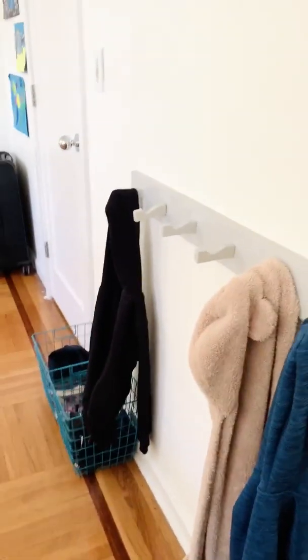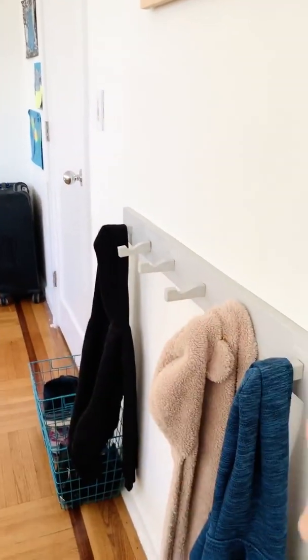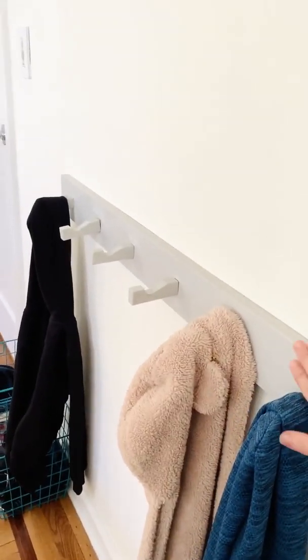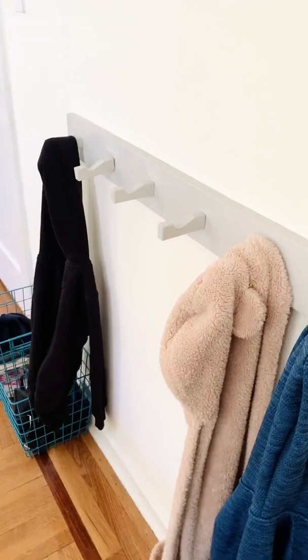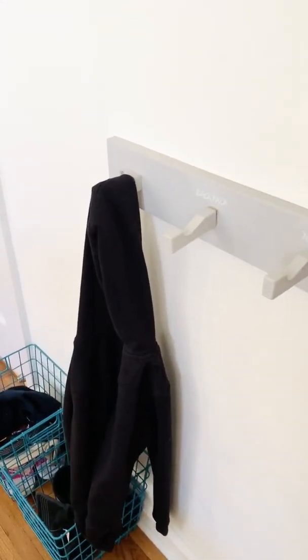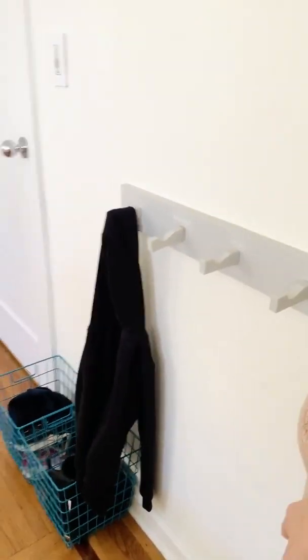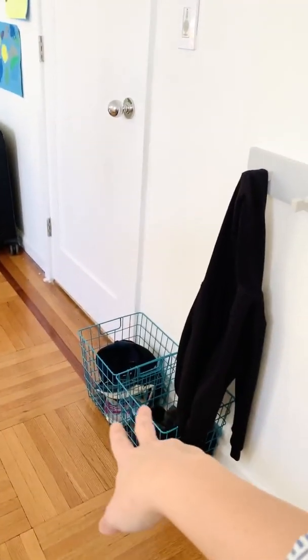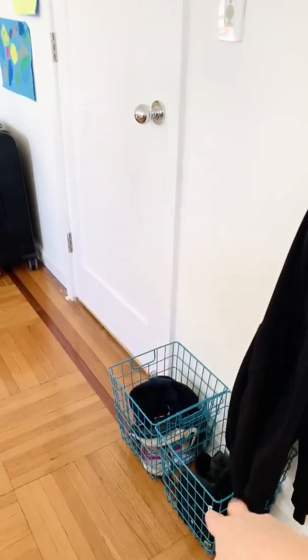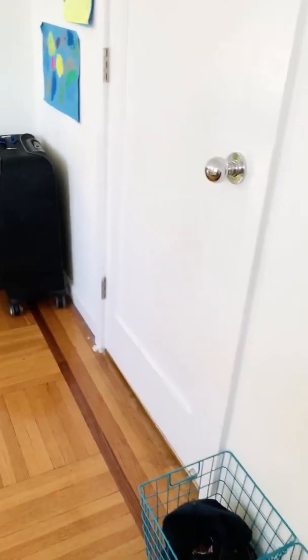And then by the entry, that's the door to the bedroom, I put this wall hook here at waist height. So it makes it super easy for them to hang up their own things. I used a chalk marker. I put their hoodie, their backpacks, so they know where they go. And then on the floor here are these two little baskets for accessories, hats and scarves and things like that.